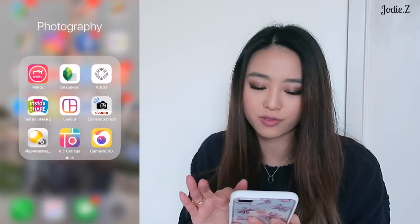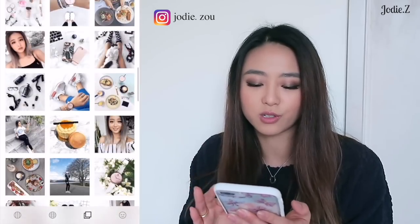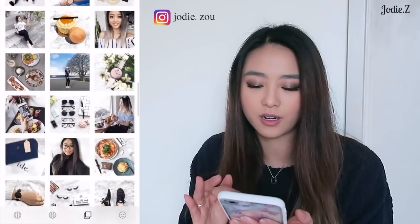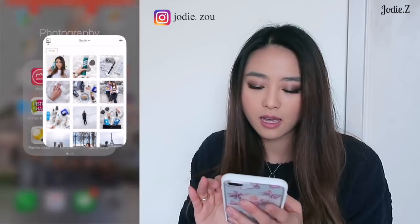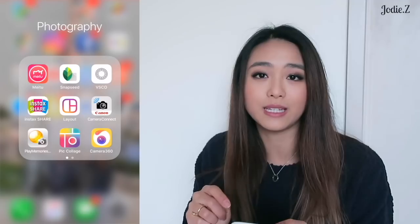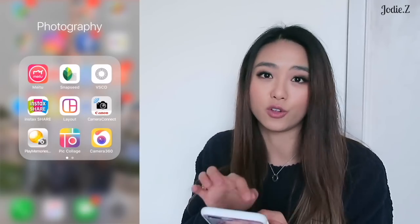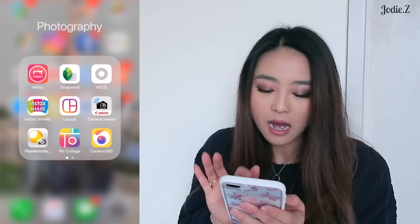This is the main app I use to do my photos, and you can do heaps of things on that. Most of these, and this is Visco Cam, I'm pretty sure you all know about it, is just a layout for all my Instagram photos. So this is just a sneak peek of it. And then Instax Share is for my printer, for my little Instax Mini 8. So you can print those Polaroid photos out. That connects directly onto my Instax Share.